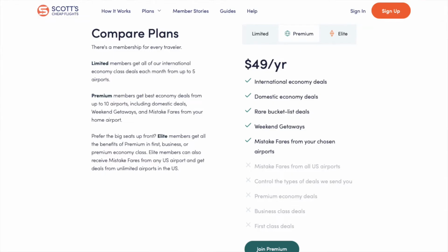For the limited tier, you get pretty much all international deals that Scott's Cheap Flights finds for that airport, and then some limited domestic flight deals. The next tier is the premium tier, which is what I've signed up for, and that allows you 10 airports, all the international deals, and even more domestic deals.